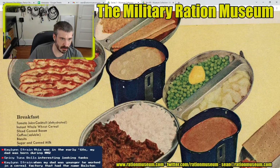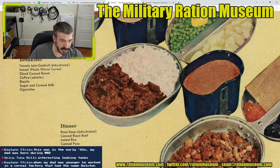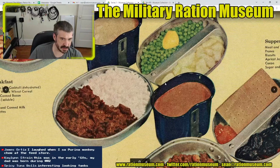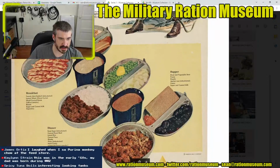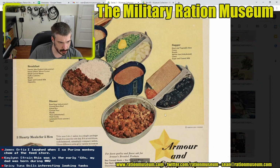Here, we've got bean soup in the canteen cup, canned roast beef, instant rice, canned peas, biscuits not pictured, pears, we got pears in there, nice, hard candy, lemon powder, and sugar. So these are 5-in-1 meals. These would be like in between a C ration and a B ration. I believe these are what the Ration Small Detachment 5 persons officially turned into. Larger cans that get cooked all together and then distributed among 5 people.